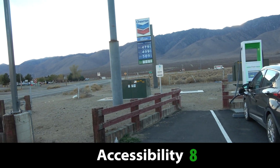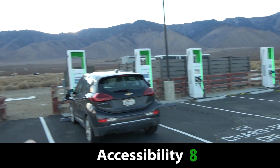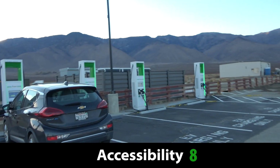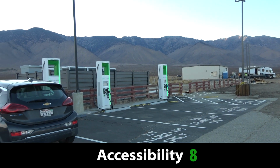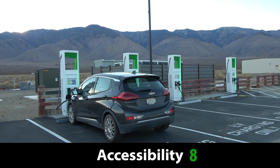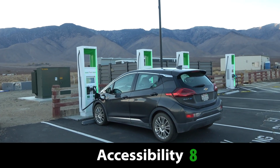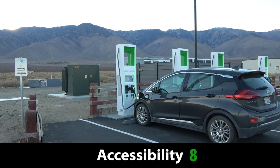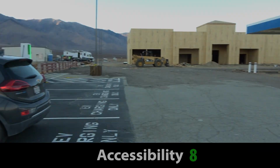No problems with that. So the only issue is when you set up a site like this, that's a dedicated travel charger along a highway, it needs to have at least, I would say, at least 2 chargers that are full pull-through access, meaning you can pull in with a long trailer and a large full-size EV and not block anybody from charging. So yeah, that's just the basics right now. So that's 8 out of 10 for access.